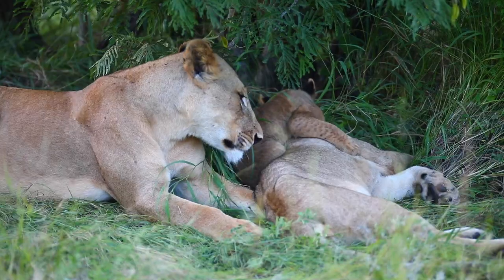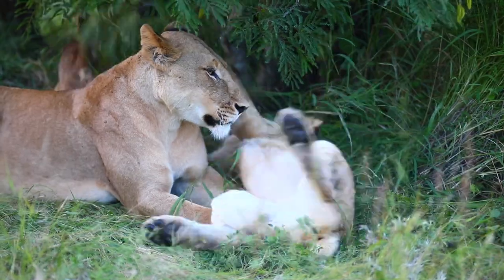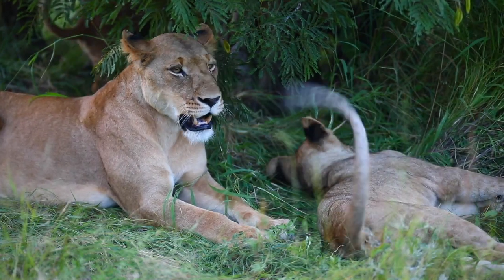But I'm sure it won't be long until she brings them towards the Mashatu riverbed, where this little one has been spending most of its time until now. But really exciting that we can kick off 2021 with a couple of litters of lion cubs. So fingers crossed that we get to see those ones very soon.